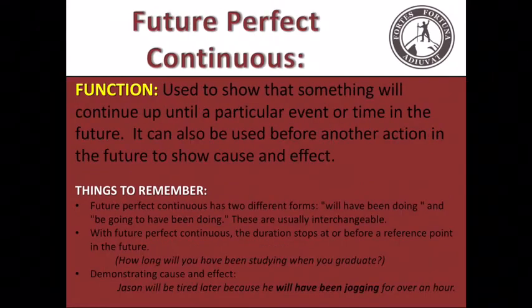Finally, future perfect continuous. This is used to show that something will continue up until a particular event or time in the future. It can also be used before another action in the future to show cause and effect. Remember that future perfect continuous has two different forms, will have been doing and be going to have been doing. These are usually interchangeable, as with future perfect simple.